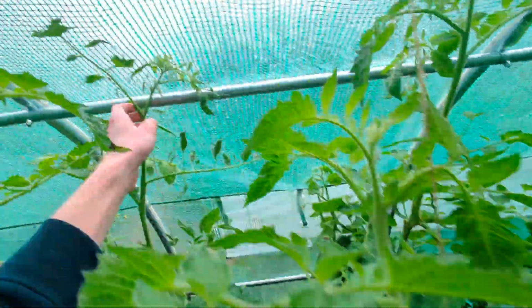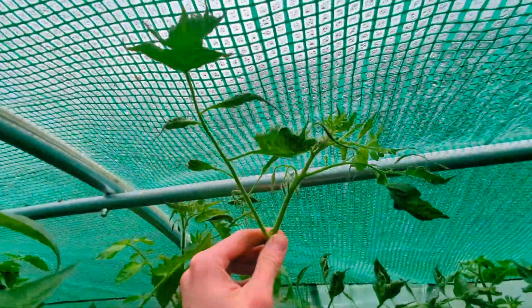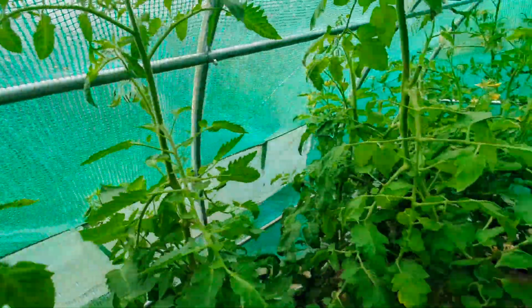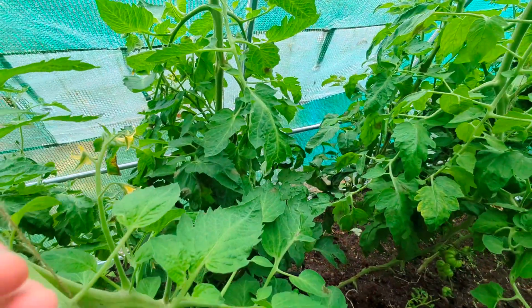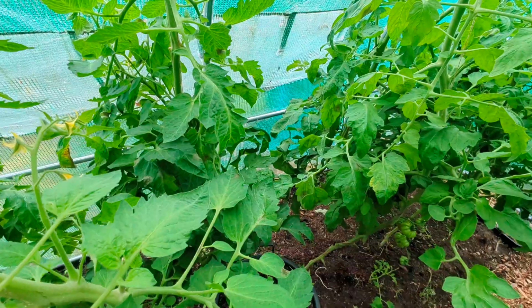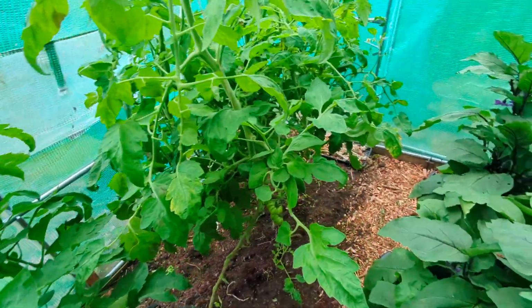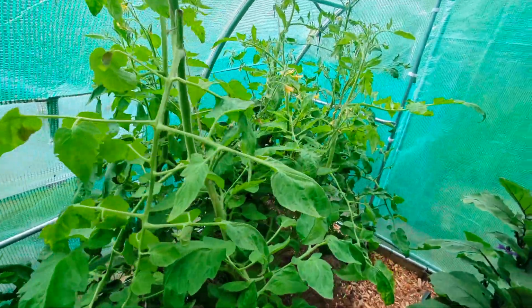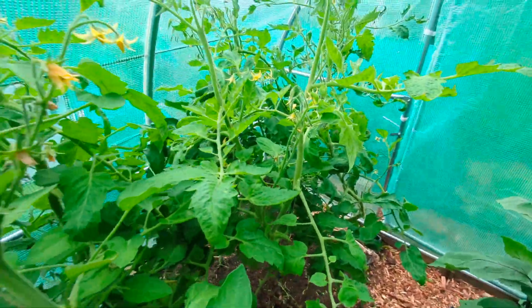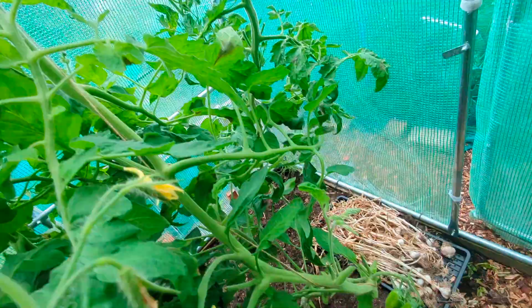And there's some more aminopyralid damage up here. Now, if it wasn't for the fact that I'm growing a heck of a lot of tomatoes this year, I think there'd be a little bit of a disaster given the problems that we have. But because we're growing so many of them, we're still going to end up with a good crop, I think.